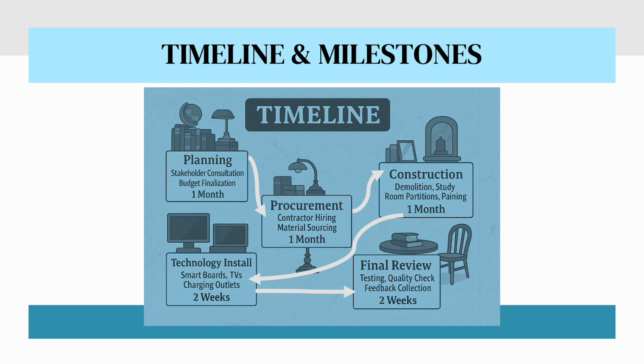Once planning is solidified, we move on to procurement. Also scheduled for 1 month, this stage is all about hiring the right contractors and sourcing high quality, cost effective materials. Because this phase sets the foundation for a smooth construction process, it's important that we get it right. We'll be evaluating bids from experienced contractors, negotiating contracts, and ensuring that materials like ergonomic chairs, smart boards, and lighting are ordered in advance to prevent any supply delays.